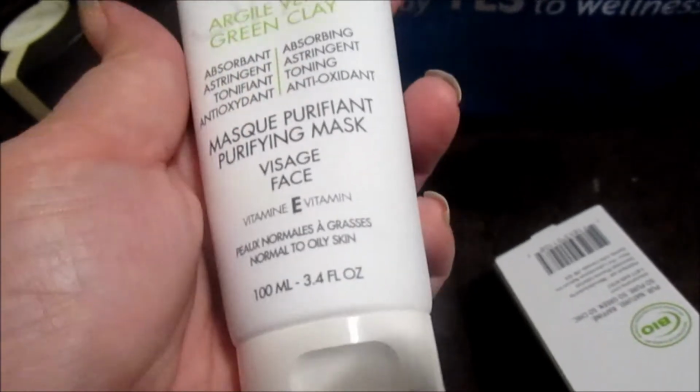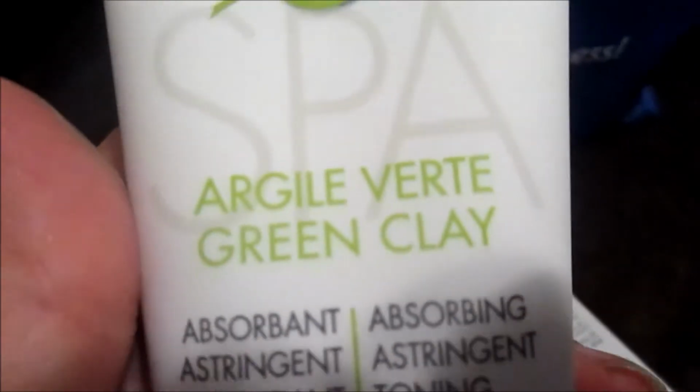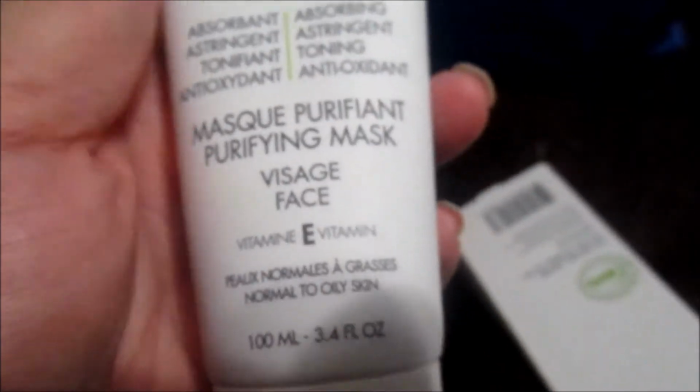This is for normal to dry skin. And so this is by Lotus Aroma. And it is 99.5% natural. So that is the second product that I received from them.